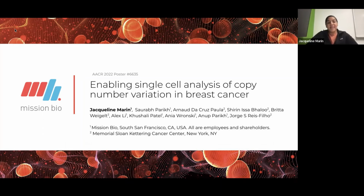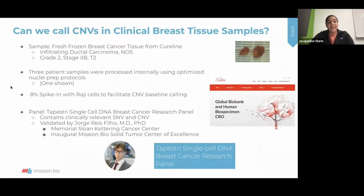Today, I'll be presenting AACR poster 6635, enabling single-cell analysis of copy number variation in breast cancer. For this case study, we asked the question, can we call CNVs in clinical breast tissue samples?